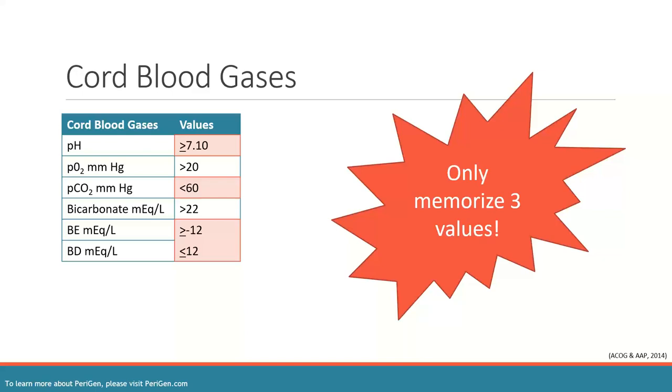So the cord blood gases, I love cord blood gases. I thought I'd just throw this in here because when you get to a case study, you like to know, okay, well, what happened? Like, what was going on immediately before birth, right? So these are the cord blood gases. I gave you the norms. These are important. It's a direct measurement. It's objective data, right? So it removes any subjectivity.